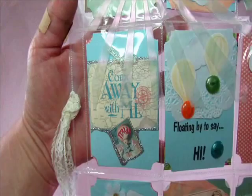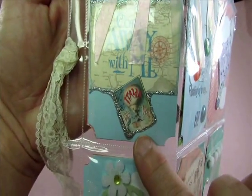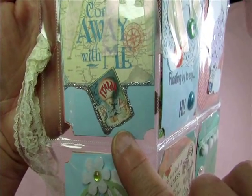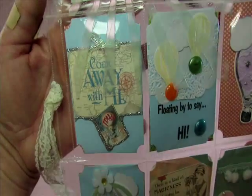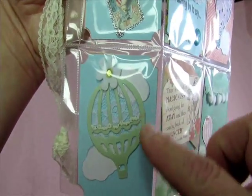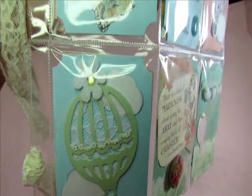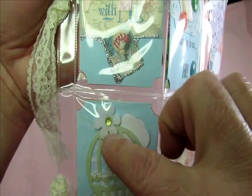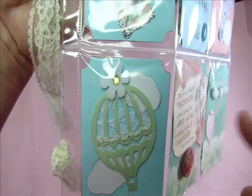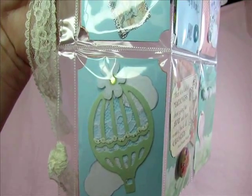And this one says come away with me, and it's a beautiful map. And then here's a little stamp. That's so awesome. Oh, and here's another one. That has got to be a die cut. I love it. It's got a pretty felt bow with a bling on it. Very pretty. And this one has lace behind the hot air balloon.